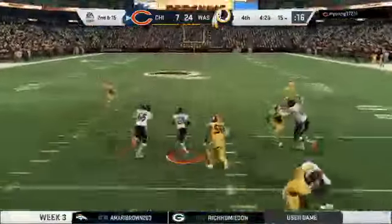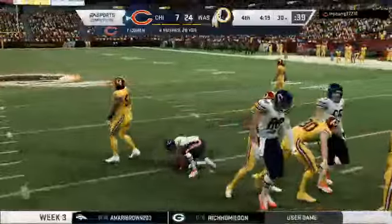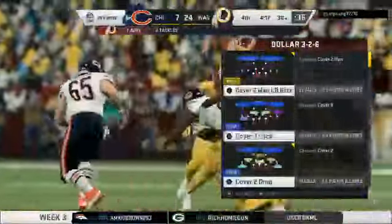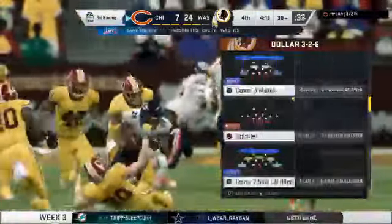On 2nd down, it's Cohen. They get 14 back, but it leads now to a 3rd down. So from 2nd and long, now we go to 3rd and very manageable. Yeah, they love that phrase, don't they?